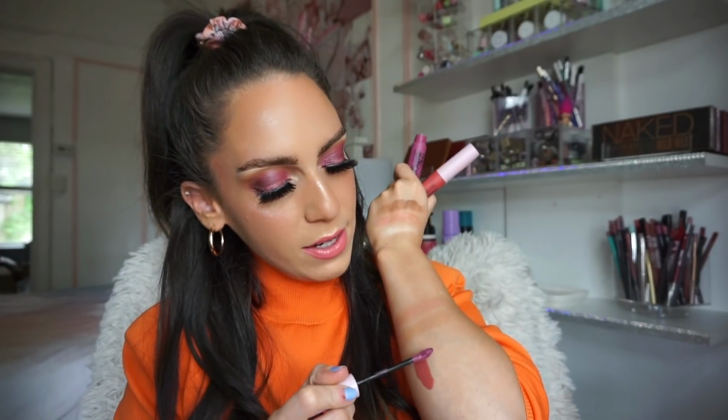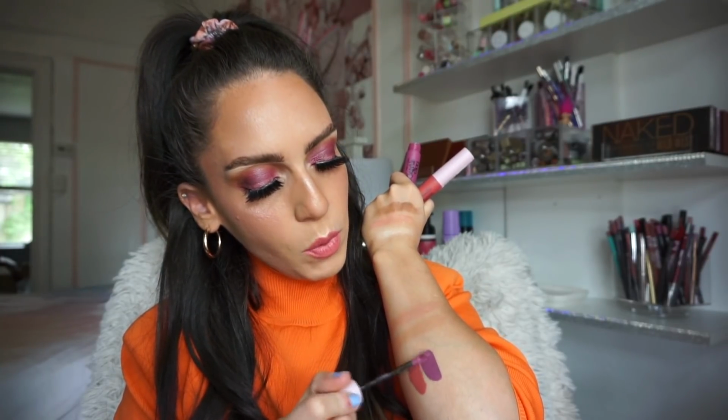Anyway, so this seems like it's cool. It has a nice doe foot applicator to it. I know NYX does really well with their lip products. And these shades look really gorgeous. I don't know if I'll wear that one too often, but if I'm going for that cool toned look, it could be nice.